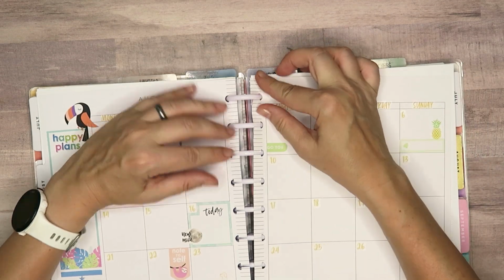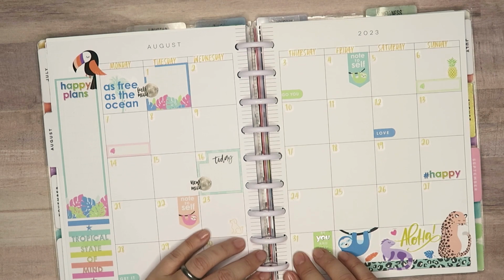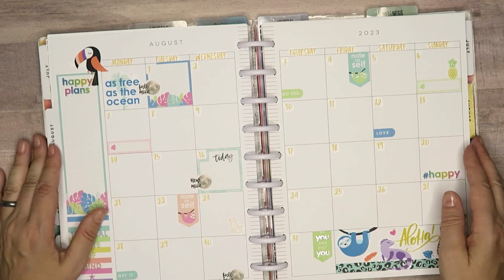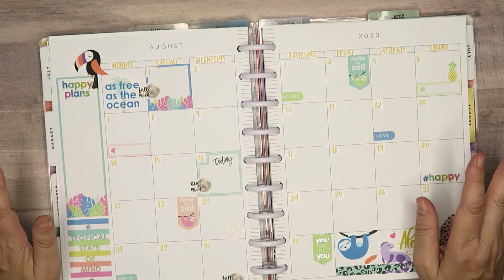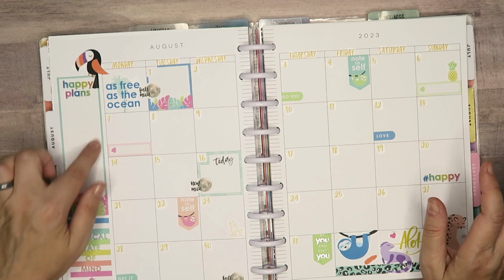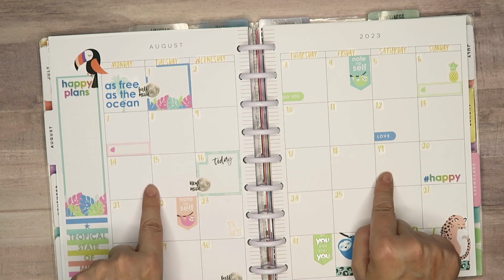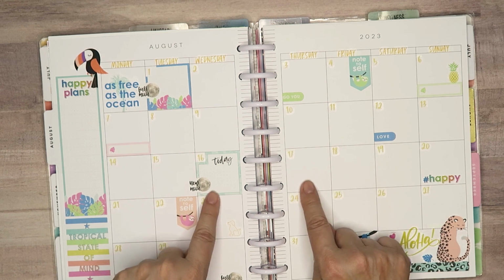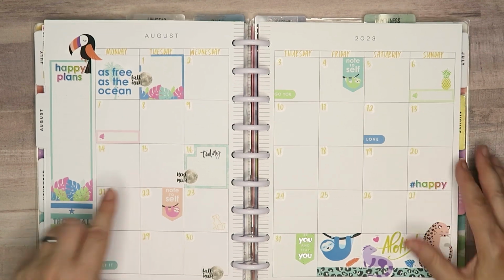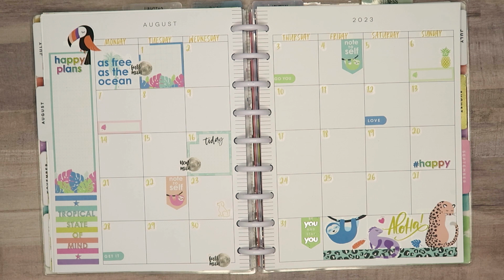But I need to get this done because if my husband does go on his work trip this week, then either I will be home with Stella on my own or I will be going with him. Either way, this will come into play because if he's going away and I'm staying home, then I might do a week off here and then Stella and I do some trips all by ourselves. So that is my monthly for August.